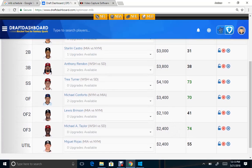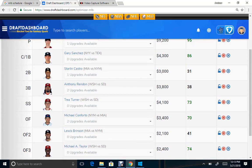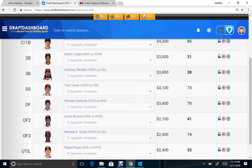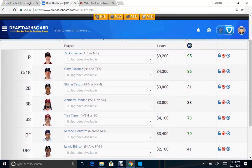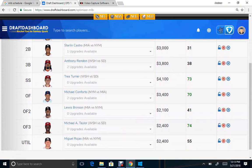And this is a mini stack of 3 with the Marlins here. We've also got Rendon and Turner, which I like. Since I've watched all these players, I approve of this lineup with Taylor as well, stacking out the Nats. Definitely a tournament stack with a lot of upside with Sanchez. And even if you want to play any other Yankees, I'm fine with that. Conforto is a great play versus Miami and their poor pitcher as well. So that should be a fine play.